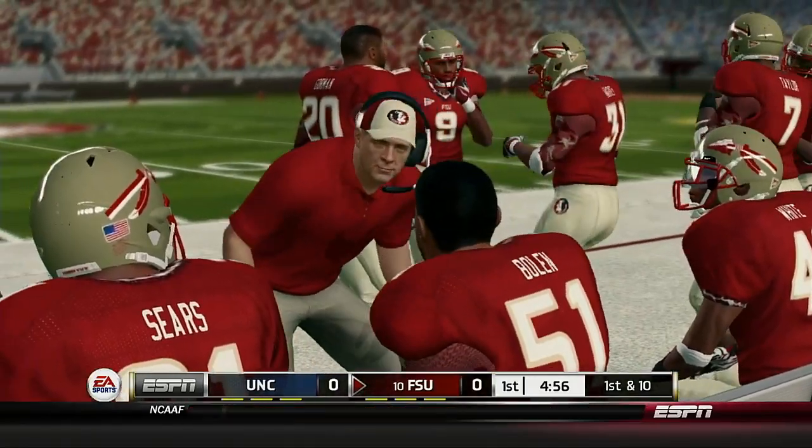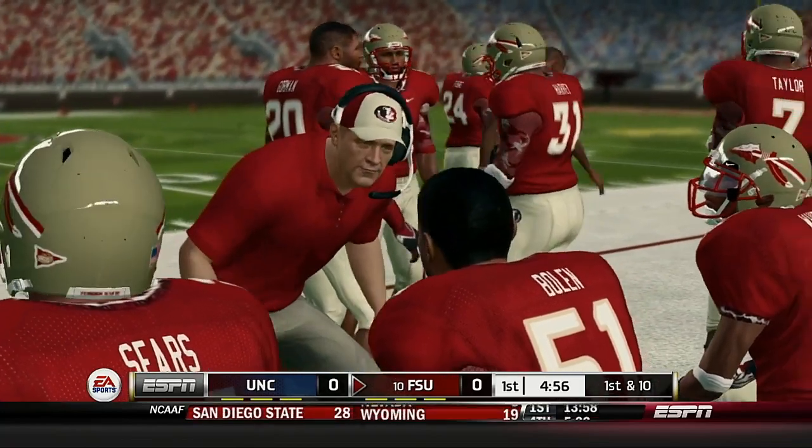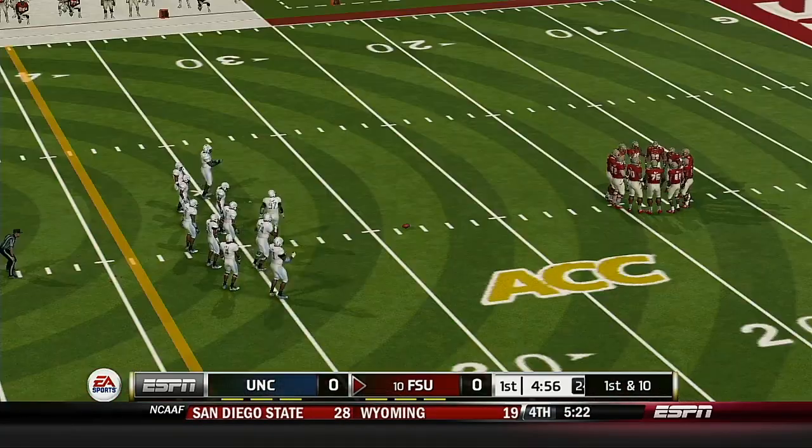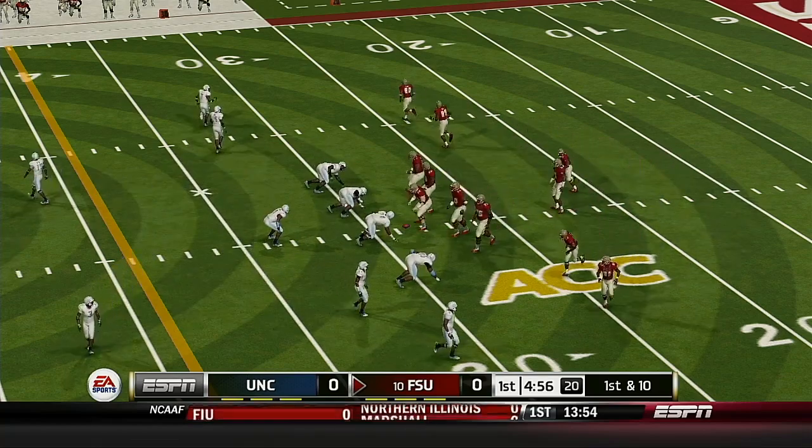Seniors probably think it seems like yesterday they took the field for the first time. Today, they take the field for the last time. The quarterback leads the team out on the field for the first drive.